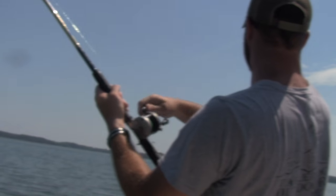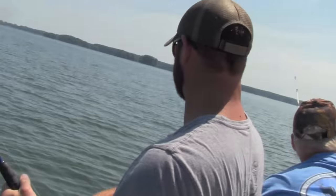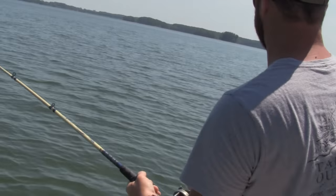Now we're up to 9 feet of water, right off the top of that thing. Let's see which one we're going. You grab that rod, do you? Yeah, he's got a little size to him. Yeah, it's not a bad one. You got him?